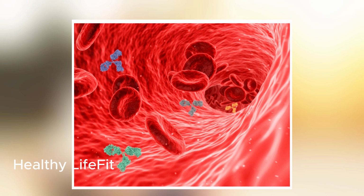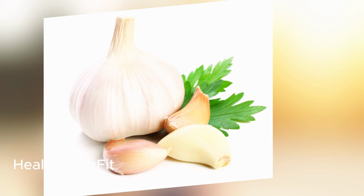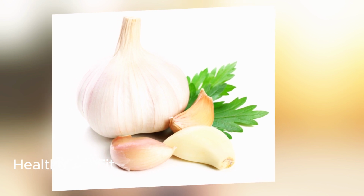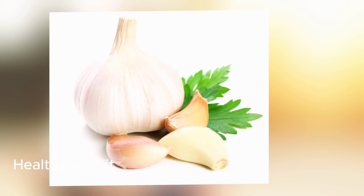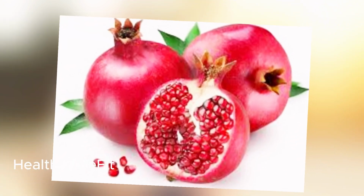4. Garlic. Garlic is rich in anti-inflammatory phytochemicals, supports balanced cholesterol levels, and has antiplatelet effects, preventing blood clots and reducing the risk of clogged arteries.